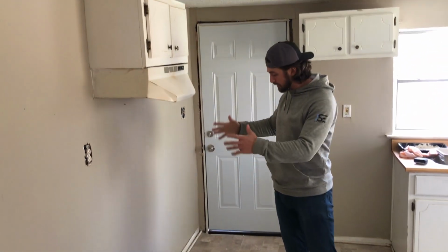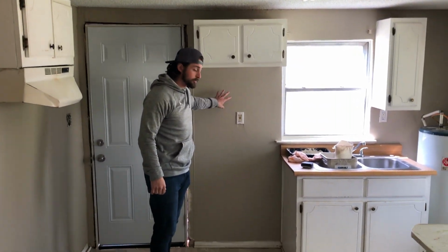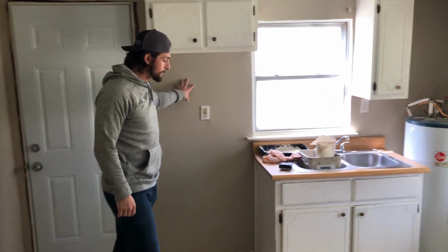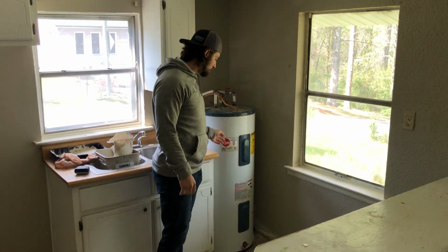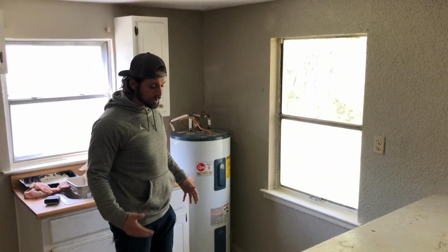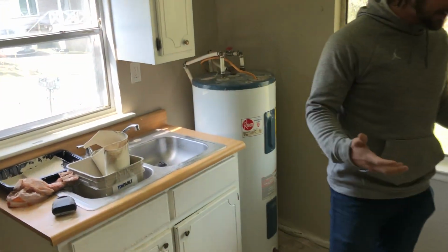We're gonna rip this out. We're gonna put a new oven right here. The refrigerator went right here. We're gonna put a counter depth refrigerator here. New countertops. Obviously, the water heater is gonna have to stay here, and in kind of a weird setup, you can see the old tenants that were here.